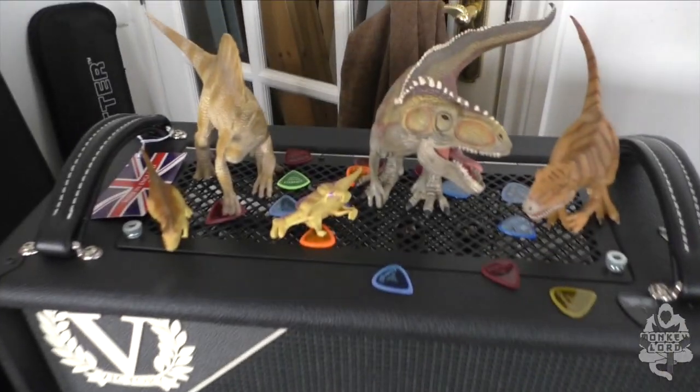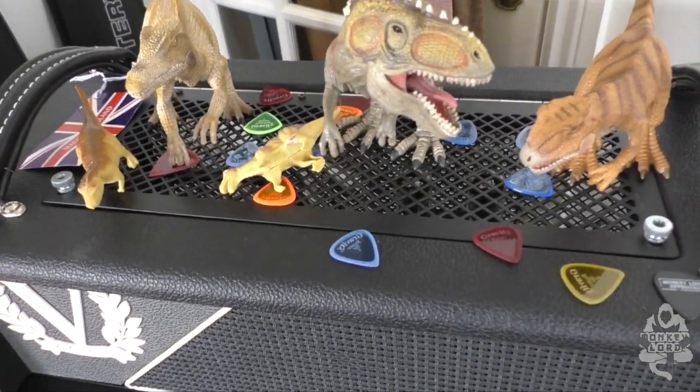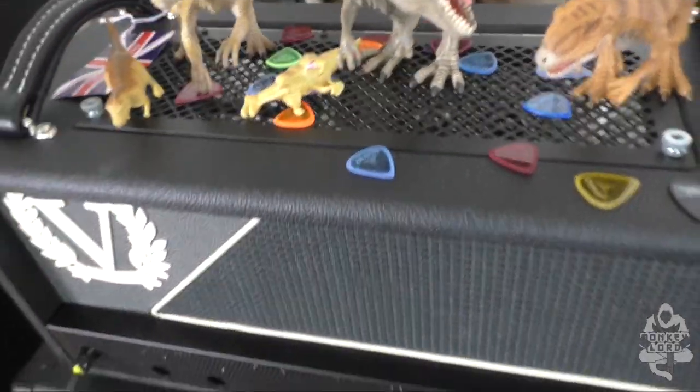Oh no! One of my dinosaurs has perished at the overwhelming awesomeness of these incredible new V-picks on top of my signature amplifier. Look, Rabia's on the phone.